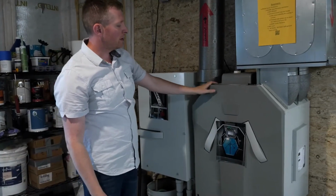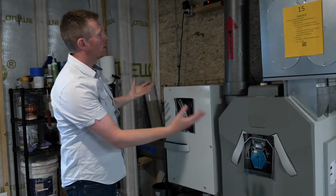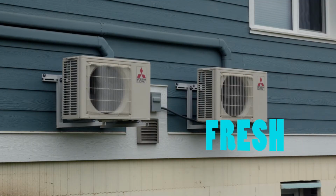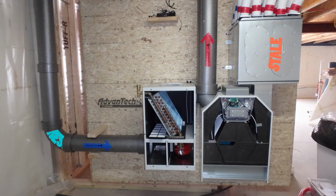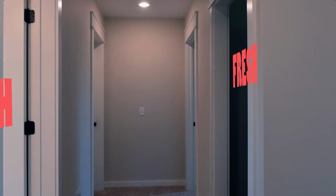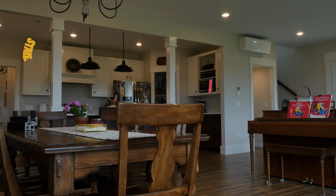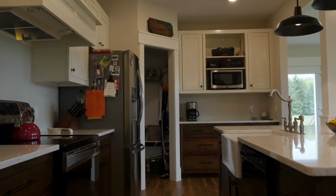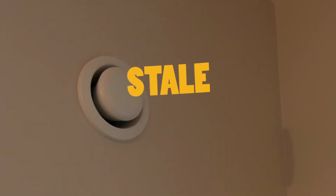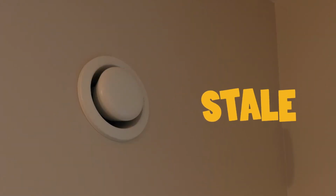This is the ventilation system. This is the lungs of the house. We've got fresh air being drawn in. It's going to exchange heat with the outgoing air and then be distributed throughout the house. It goes into the bedrooms and the living space and then travels throughout the house. At the same time, the stale air is being pulled out of the kitchen and the bathrooms, goes through the heat exchanger, and then gets blown outside.